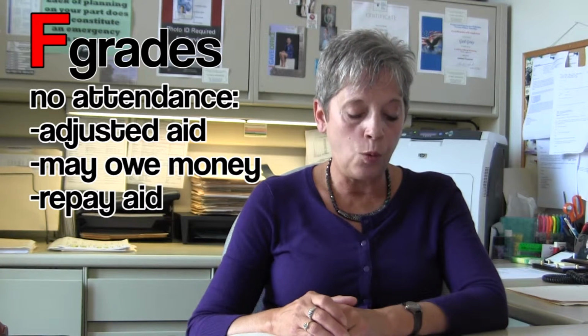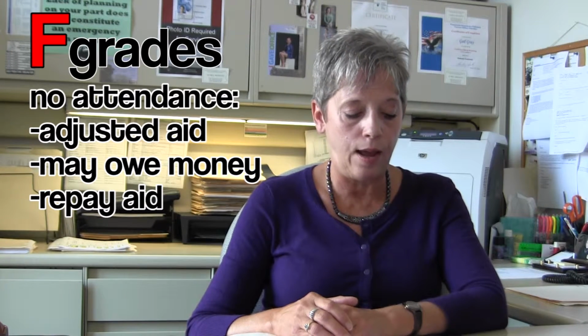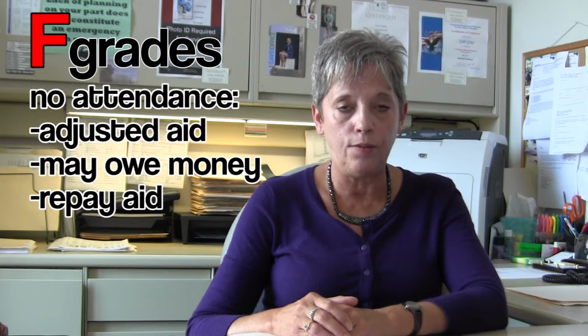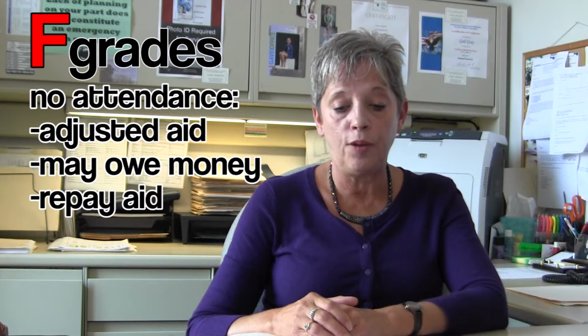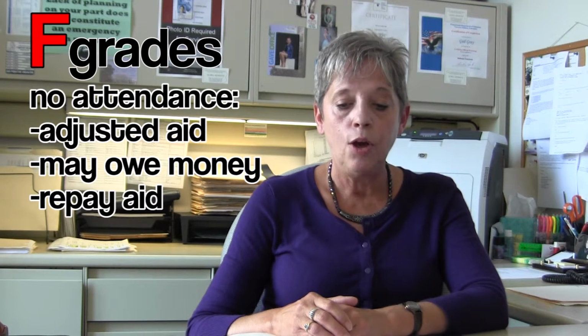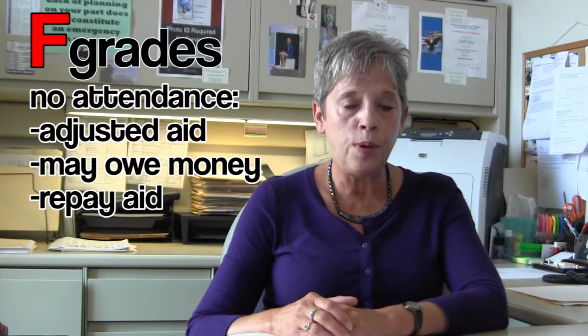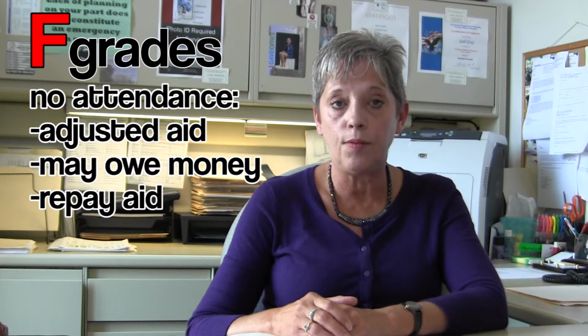You will be required to repay part or all of any federal or state aid that you receive for that class. Your bursar's account will be debited for the difference, and you will owe money to the university. If all of your grades for a semester are F for non-attendance, your aid will be adjusted according to federal regulations, and you will be required to repay most or all federal and state aid funds that you receive for that semester.